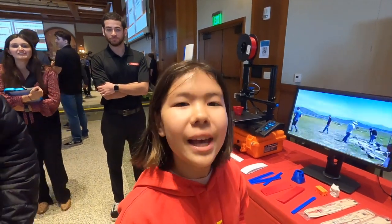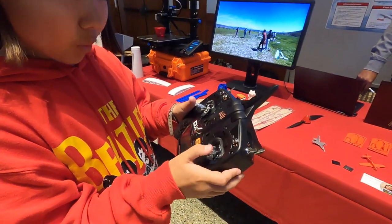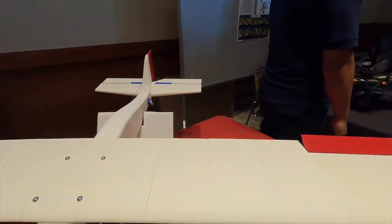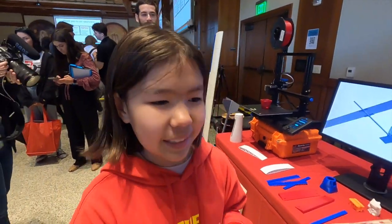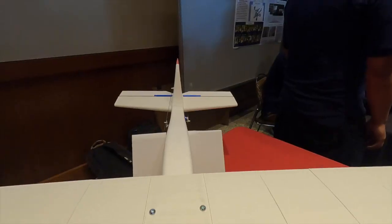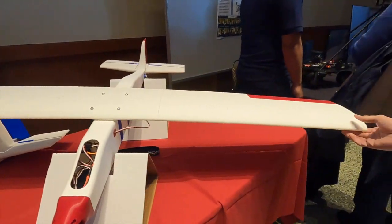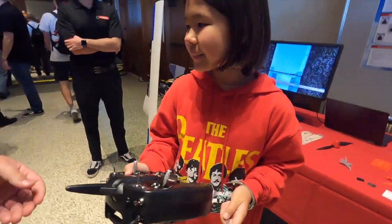I love this one because I got to fly their invention, aka their plane. This is fun. As you can see, I went pretty wild with it, so they had to hold the wing so I don't break it. Thank you. Yeah, no problem.